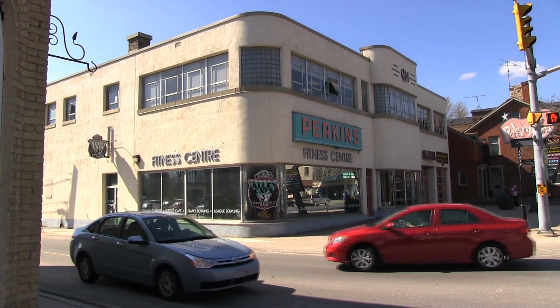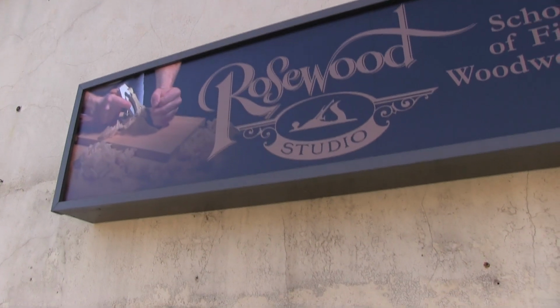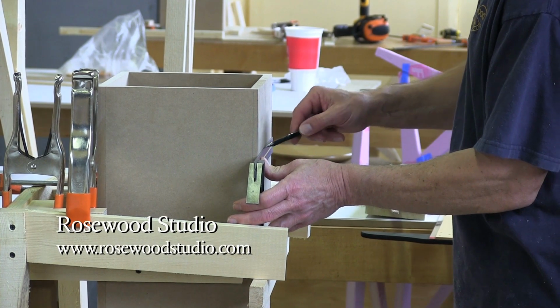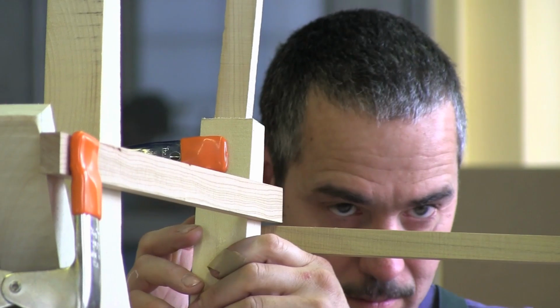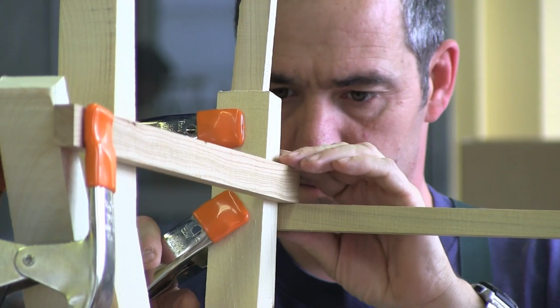This Art Deco style auto dealership dates from 1947. Now it houses a rosewood studio of fine woodworking. Students come considerable distances to learn from guest instructors, and this is a class in chair design. They are making mock-ups of their chairs in rough lumber, and then when the details are worked out, the design will be redone in fine hardwood.